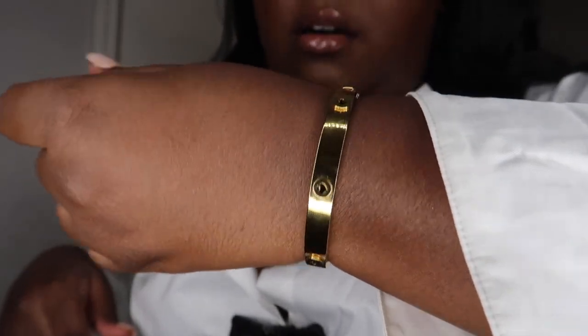I got this from Amazon. I'll have a link down below. You can get any year you want. I got my birth year. And then I had this gold plated Kate Spade cuff.